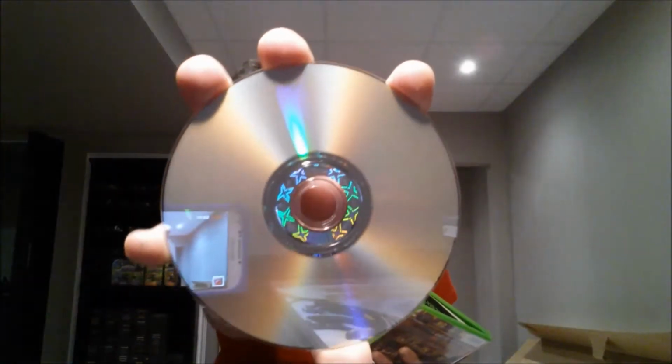For the original Xbox, I picked up 2 games. One is Dead or Alive 3, and the case on this one's in particularly good shape. The manual's in there, so this one is complete. And the game disc is really decent. It's in great shape. I'm sure it'll play perfectly fine.